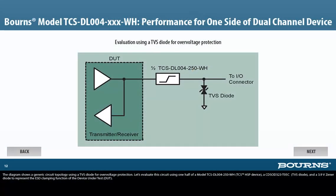The diagram shows a generic circuit topology using a TVS diode for overvoltage protection. Let's evaluate this circuit using 1/2 of a model TCS-DL004-250-WH TCS HSP device, a CDSOD323-T05C TVS diode, and a 3.9-volt Zener diode to represent the ESD clamping function of the device under test, or DUT.